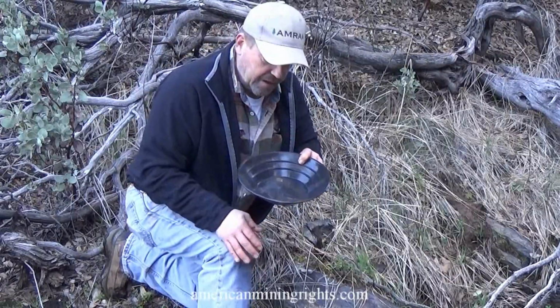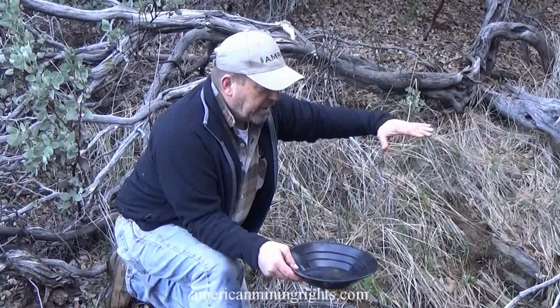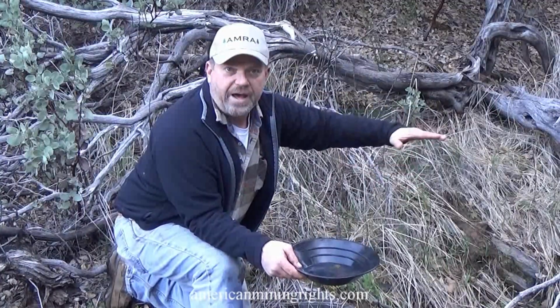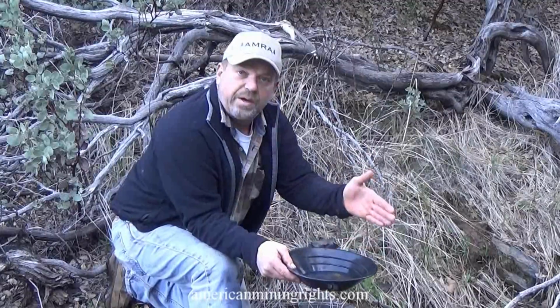That's quite a bit. And you know, there's some decent sized pieces. We'll take a look at this through the loop, but that's really indicative of when you find an area that's flat in here and it slows down, that's why you want to clean out these real good cracks. And the best ones are that go sideways across the creek.